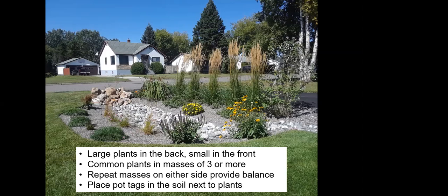You could also plant your common plants in masses of three or more. Odd numbers tend to look pretty nice as well. And then you can put them in repeated masses on either side to provide a little bit of symmetry. And then if you want to, you can put the pot tags in your rain garden. But what I would recommend is, you've got your planting plan that you're going to follow, and then just keep it somewhere tucked away in your home for reference. So, what survived or what didn't. Yeah, it just gives you a good idea of what you've got going on in your rain garden.